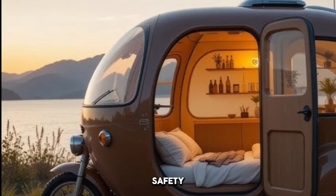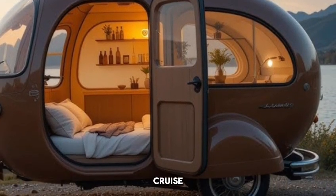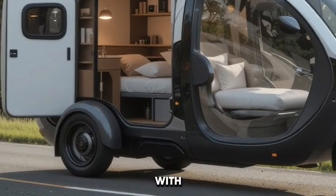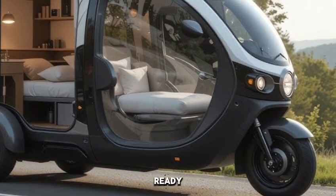And safety? Covered. With 360-degree cameras, AI-powered lane assist, adaptive cruise control, and regenerative braking, you're protected from every angle. There's even a voice-controlled assistant that helps with navigation, battery monitoring, and climate settings. It's like having your own co-pilot, ready for anything.